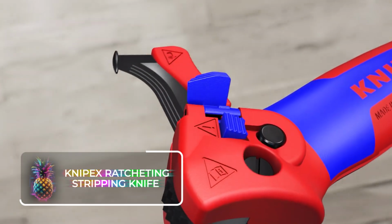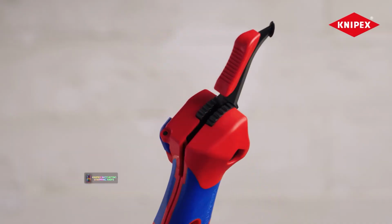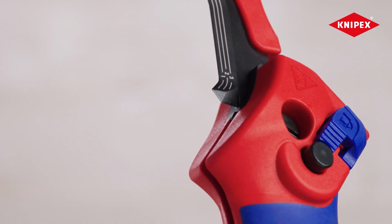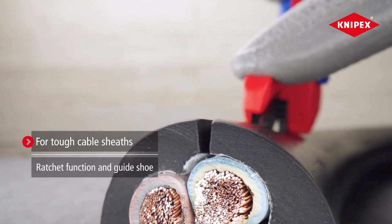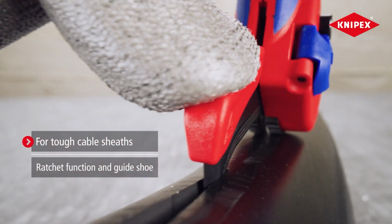Knipex Ratcheting Stripping Knife. If you had enough of having to saw through tough-as-nails cable sheaths with inferior tools, the Knipex Ratcheting Stripping Knife is just the thing you need. With its ultra-precise guide shoe and ratchet function, even the most stubborn sheaths can be sliced through with the least amount of effort and without damaging the insulation underneath.